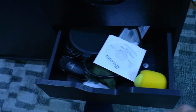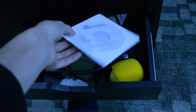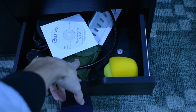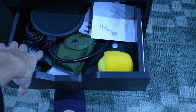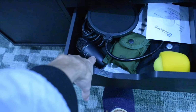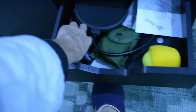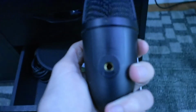And here we have a pop filter for a microphone, CD for the 3D printer, PS4 vertical stand. This is a compass, just like an actual compass, north, south, east, west kind of deal. $40 Insignia microphone, actually really good. I'd highly recommend one of these if you ever get the chance to get one. I mean, they're super cheap, they last a long time. My only gripe with them is that they use micro USB instead of USB-C, but you know, what are you gonna do?